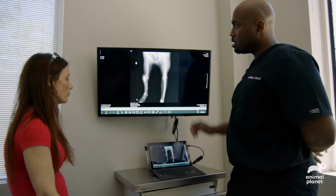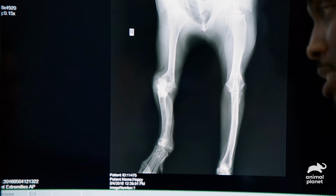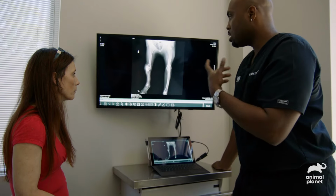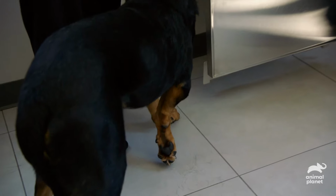Looking at these limbs side by side, as you can see, the texture of this particular bone here is not as dense as this bone. It almost looks translucent, meaning that you can see through it. You have all these lesions on a bone that is making that bone very brittle. It's going to just make it weak, weak, weak, to the point where one day it could pop apart, basically. So it's just eating away at itself.